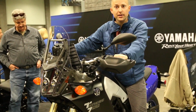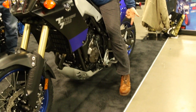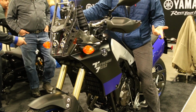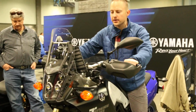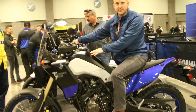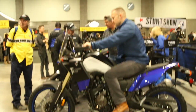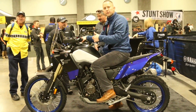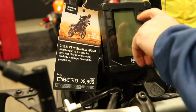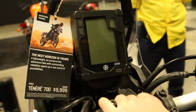It's a tall bike. I'm 5'10" and I can't flat foot it. I've got a 32-inch inseam, and I can't flat foot it. It's a tall bike. Limited electronics. There's none of the fancy things, but I do like the speedo. We couldn't turn on the bike to see it, but look at those blinkers, the headlights.